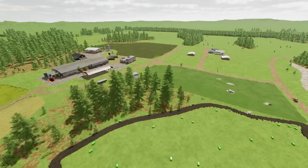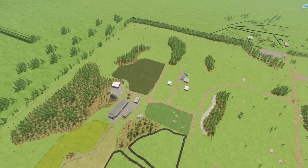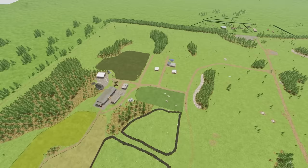Let's get a full view of this and all of our property here. Get the drone way up in the sky. Yeah, you can see now we have 1, 2, 3, 4 fields. We have all that area back there too. The cow pasture area, we might put a field there. We might extend, add a few more cow pastures. I'm not 100% sure what I want to do on that yet. Yeah, very cool. Let's come back down to earth.